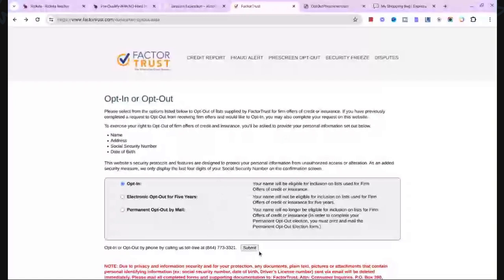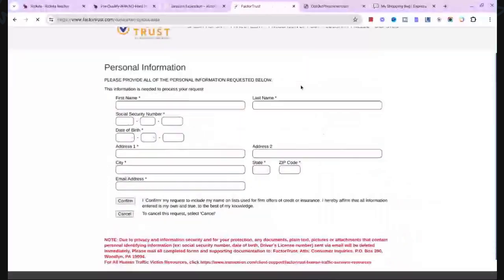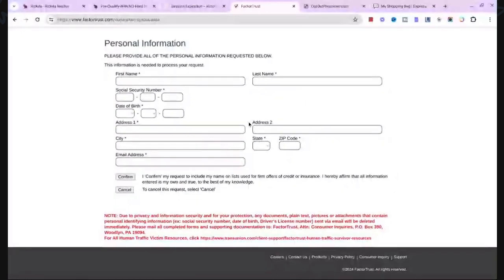But you want to go ahead and click submit, and then you want to go ahead and fill out this form. Make sure you call them too to verify, because I know you're going to put an address on here, but you want to actually put this address on your file, because sometimes, like if you went to certain car dealerships, they already used Factor Trust in the past, so they already have information there for you, and they're not going to update your address. So you want to make sure that they update the address basically.